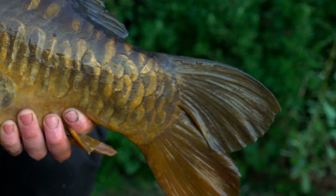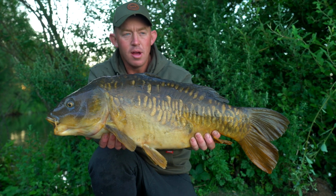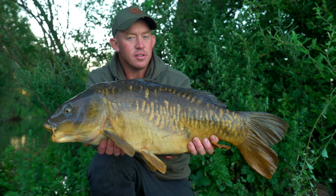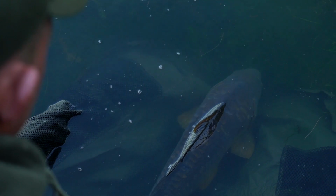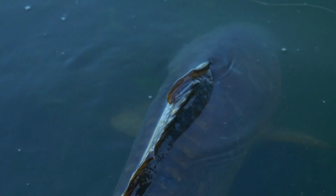Yeah, nice to get one off the bait. Seen one show right over the bait as well, and one little way beyond. So there's definitely a couple of fish about. So what we'll do is we'll pop this one back, get that rod back out on the spot, maybe get another chance. But yeah, lovely fish.